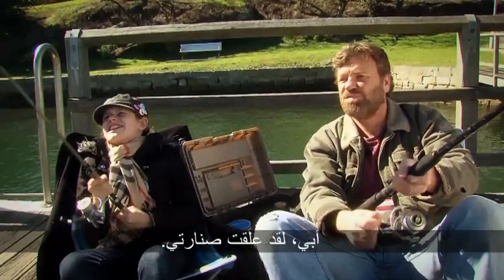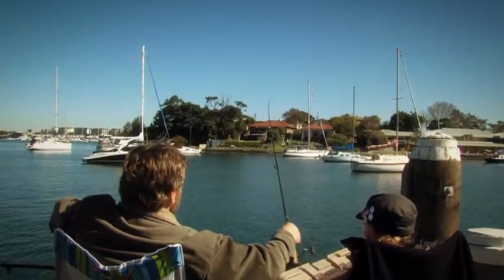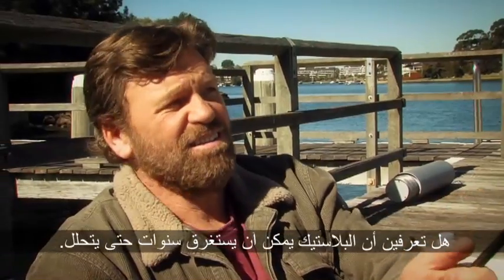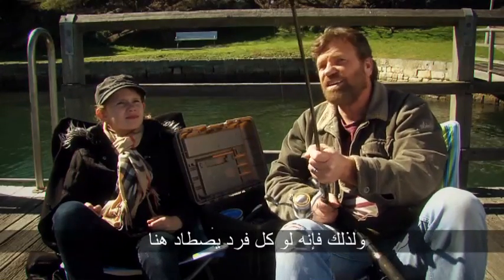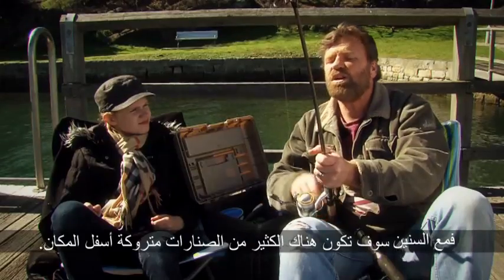Dad, my line snagged. Should I cut it? No, let me have a go. Did you know that plastics can take hundreds of years to break down? So if each person who fishes on this jetty snags and leaves their line behind, over the years this would mean a lot of line that's left down there.